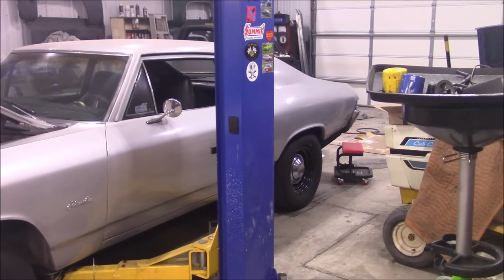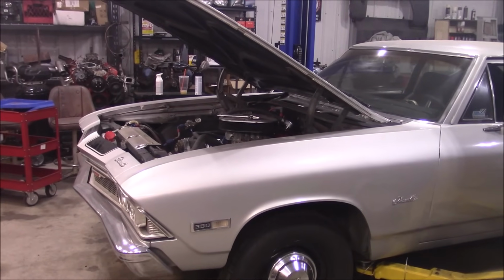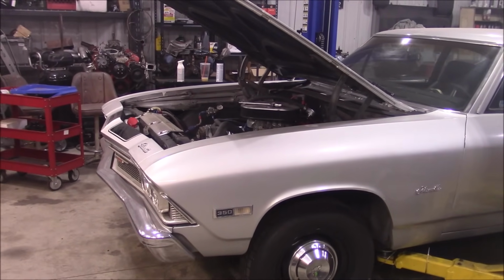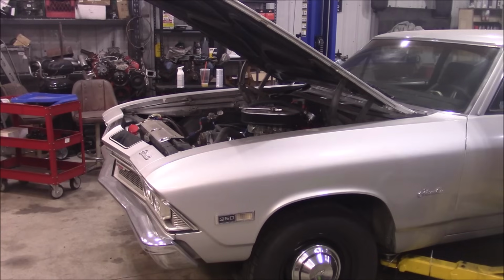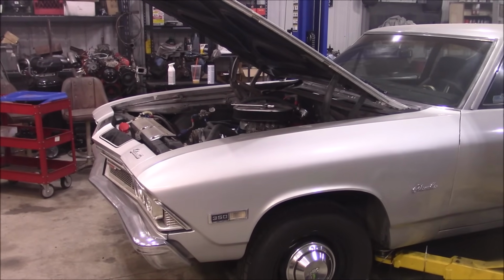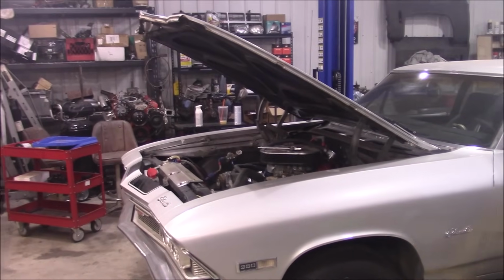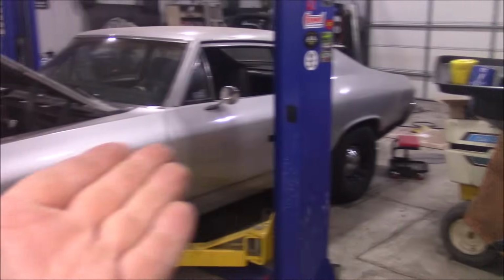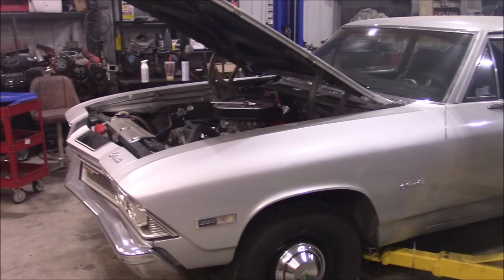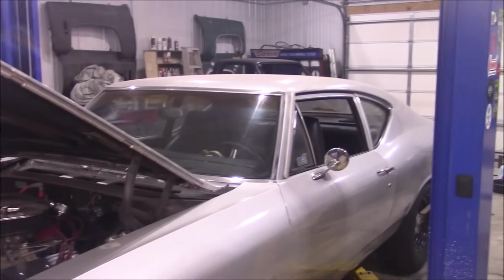I'll give you guys a tour here. You can go back a while ago on the channel and there are a few mentions of this car. There was a video where I took it to run at Cecil County Dragway when the Sloppy Mechanics had a track rental. And then I think I might have done a walk around of it once or twice, but here it is again. So this is a 1968 Chevelle 300 post car.